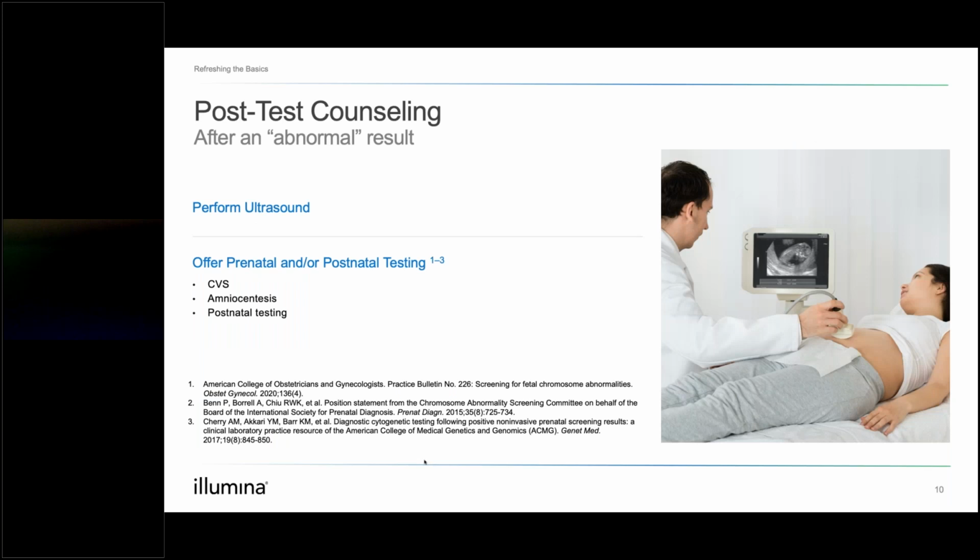The post-test counseling, the counseling when an abnormal result has been received, essentially starts with an ultrasound again, because some anomalies might not have been detected early on in pregnancy and are detected when the result becomes available. It's very important for the guidance of the follow-up test to know whether there are ultrasound anomalies or not. There's a discussion that is not finished yet about whether CVS or amniocentesis is the best follow-up test, but that very much depends, amongst others, on what we see on ultrasound.